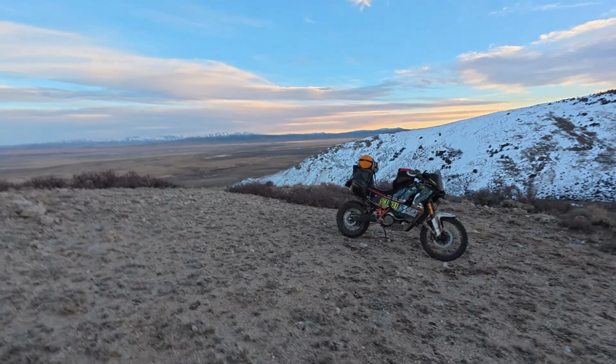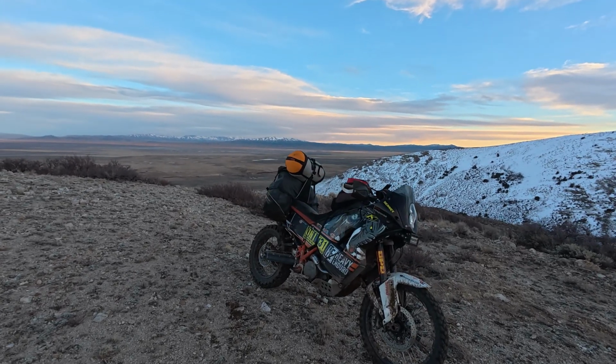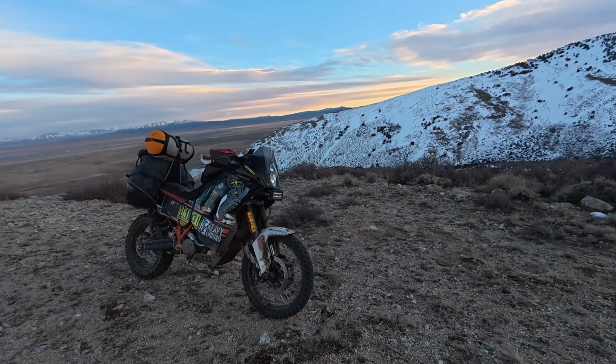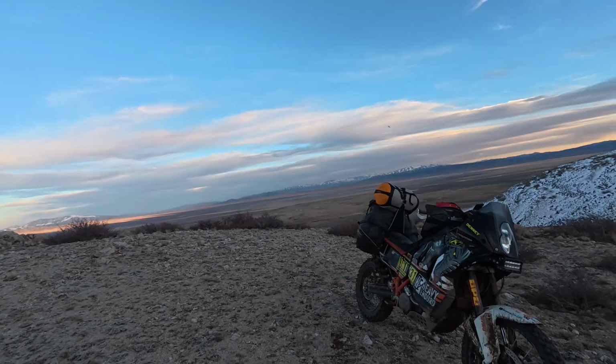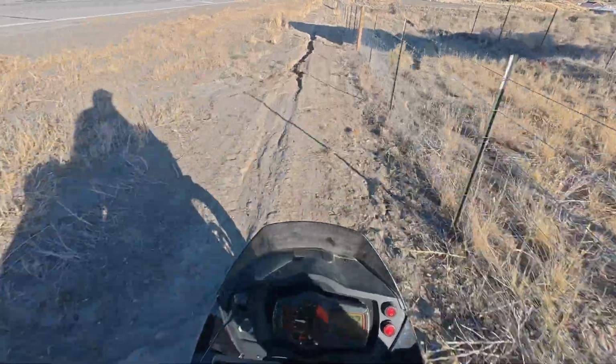And this is my first adventure bike camping in like 2 years. I haven't really done any since 2024, so this should be a good, exciting trip. This is my first ride of 2025. And if you're here, you saw the footage of me coming up this route. It's a little sketchy. You saw me eat it once.